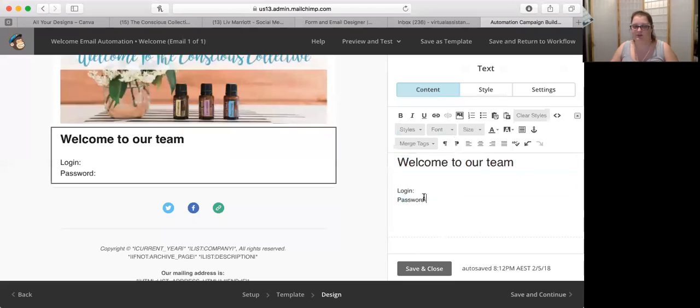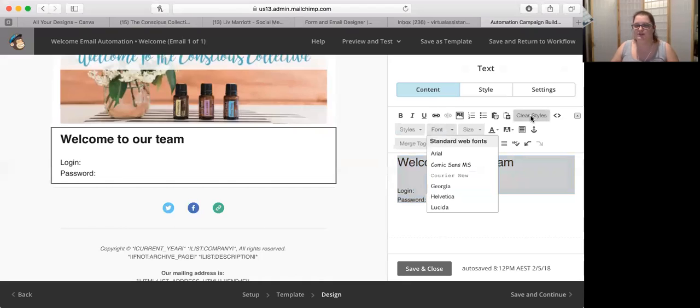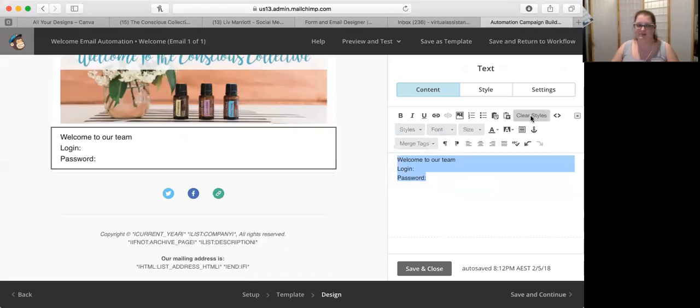Okay, so usually what I do is I go through and add all the info that I want, and then I go back through that text and make sure all the formatting is correct. As you can see here, the welcome to our team is much bigger than the login and password section. I like things to all be the exact same font, same color, same size. If you want something bigger, of course, leave it like that. But what I always do is go through and click clear styles, so that gets rid of anything that's preset.